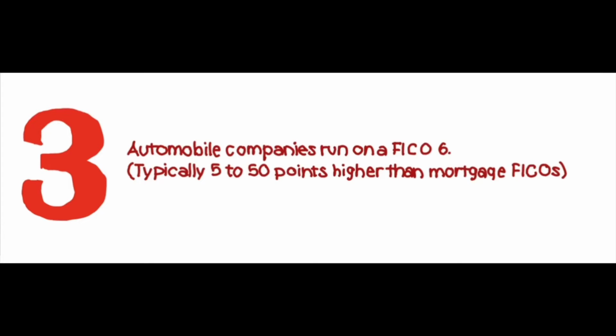Auto finance companies use FICO 6. This credit score could be anywhere between 5 and 50 points different, in addition to the fact that they are also predominantly using TransUnion for determining your credit score. Whereas mortgage companies have to use the middle score of a tri-merge credit report. That means we're looking at all three credit scores and taking the middle.